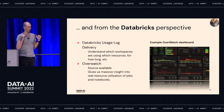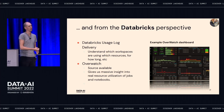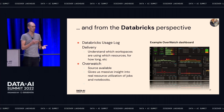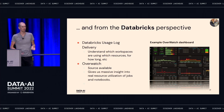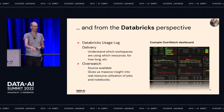And it basically gives us really deep insights into what's happening with our workloads running on the Databricks platform. So Overwatch is analyzing logs coming off of the Spark cluster to figure out what's your actual utilization of disk, what's your actual utilization of CPU memory, and a bunch of other things. It's an incredibly rich data set. And that allows us to set up dashboards to see where we've got workloads that are, I would say, incorrectly provisioned. So AWS and the usage log delivery won't tell you if you've got basically 50% more resource than you need to run a Spark job. Overwatch data will tell you that.